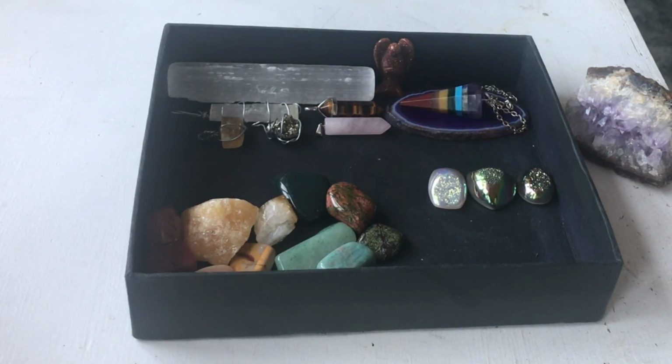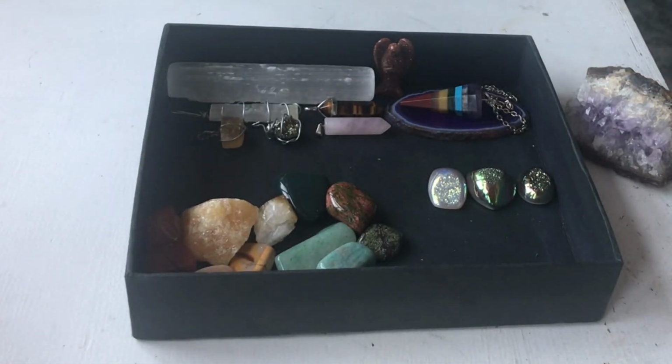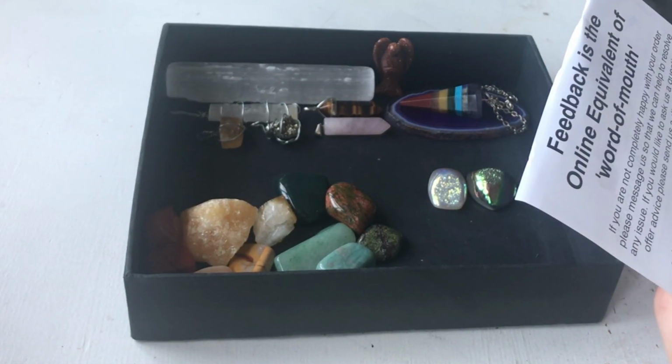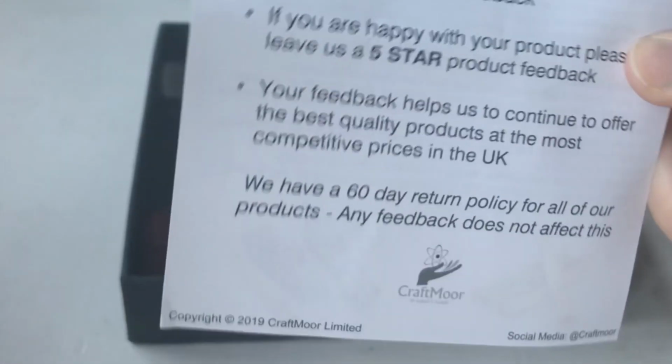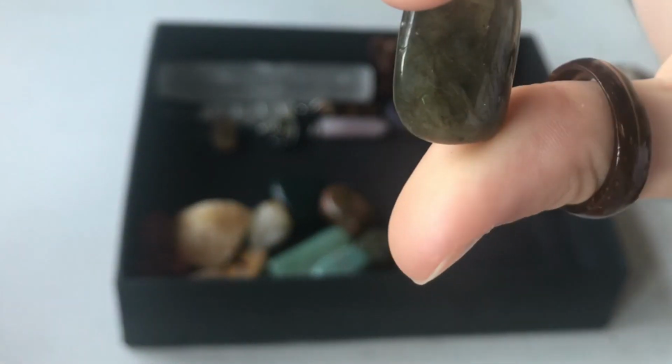If you live locally to Tunbridge Wells, then the shop In Gear is absolutely amazing. That's where I get a lot of these crystals. Or if not, there's a seller on eBay. I got this from them. A lot of these crystals are from them actually. They're so good. Craft More, I think that's what it is, just on the bottom there, but they're really good for crystals. I got this yesterday through the post from that same company, and I think this is so pretty.